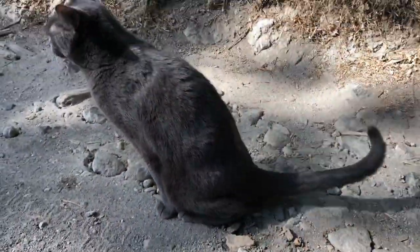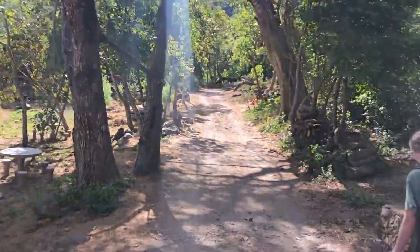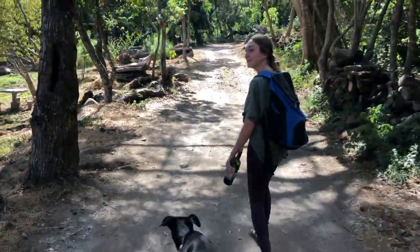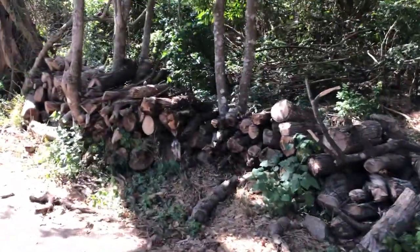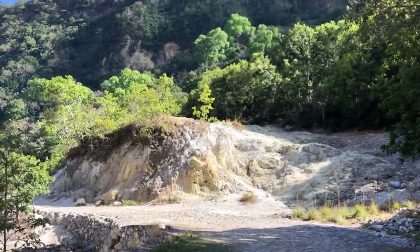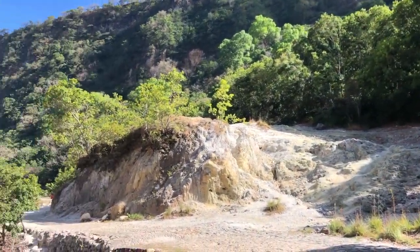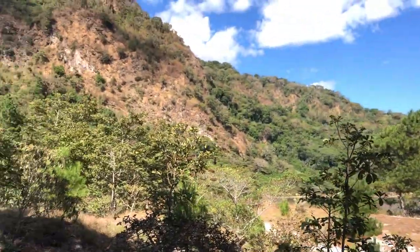A nice soccer field here in the crater. Firewood right there. Oh, this is a ton of firewood. You can have plenty of fires. Only costs $3 to camp here. This part looks like the more volcanic origin story.